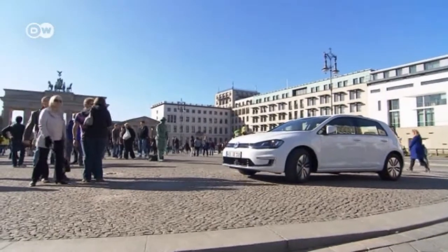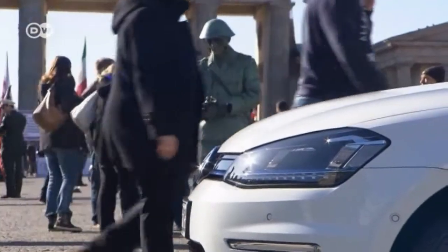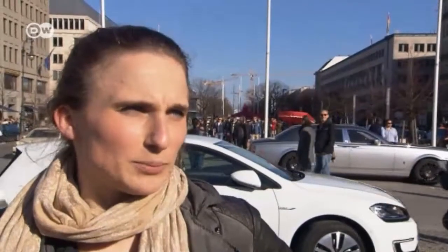We asked passers-by in Berlin what they thought about the exhibited e-Golf. This woman thinks the e-Golf is great for the environment, but a 100-kilometer range is too short for her. She drives long distances. This man agrees that 180 kilometers is a bit short, but if the e-Golf doubled its range and halved its price, he'd be interested.